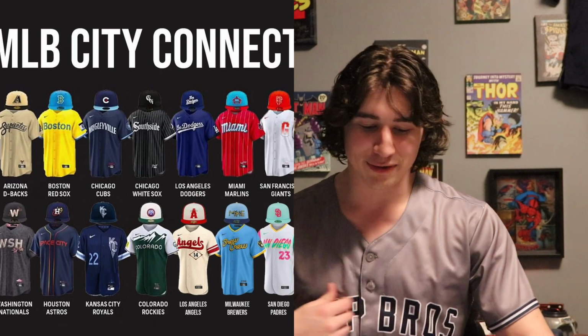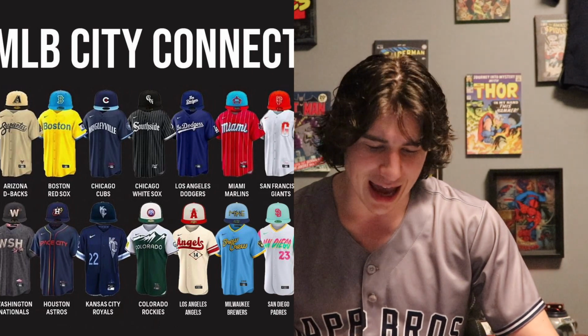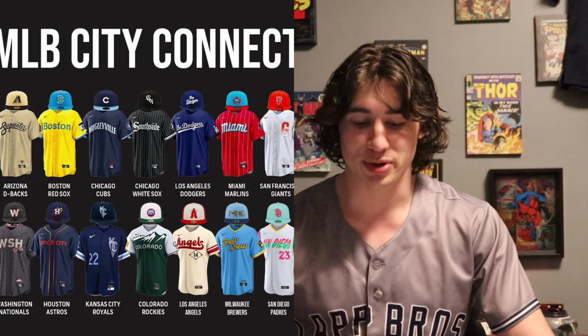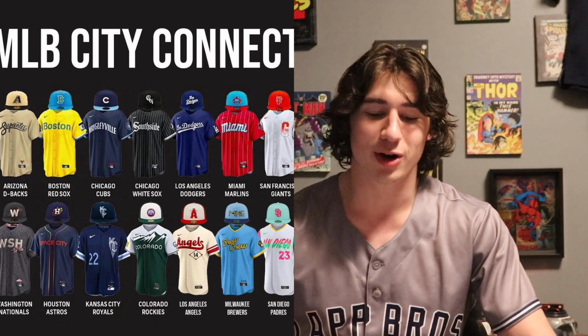And then Colorado, the font's all right. And then the hat, definitely interesting. I do like the white in the front and then the green on the bill and the sides. I think this one's the best so far. I'll put it at the top.